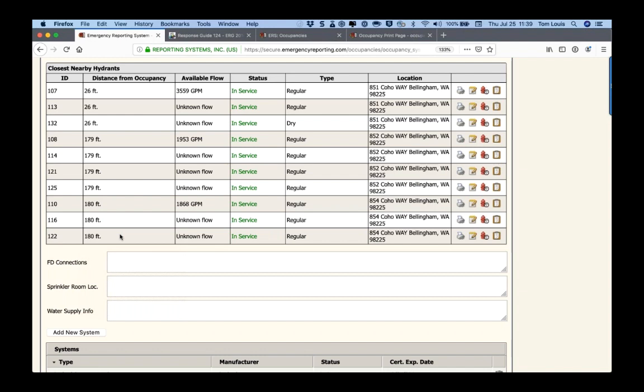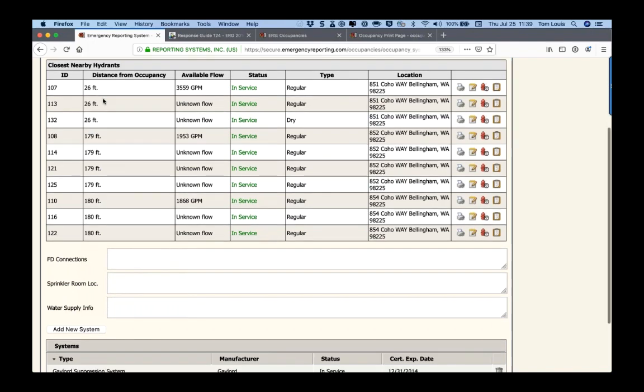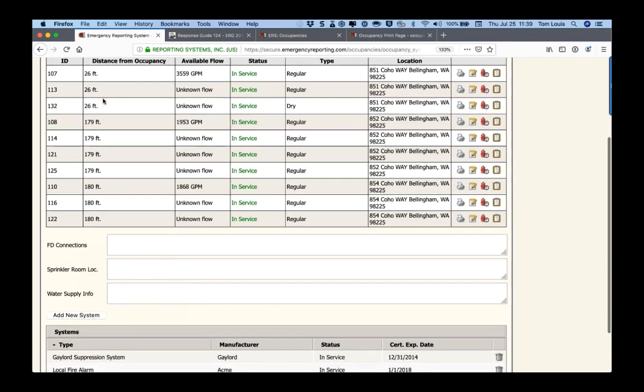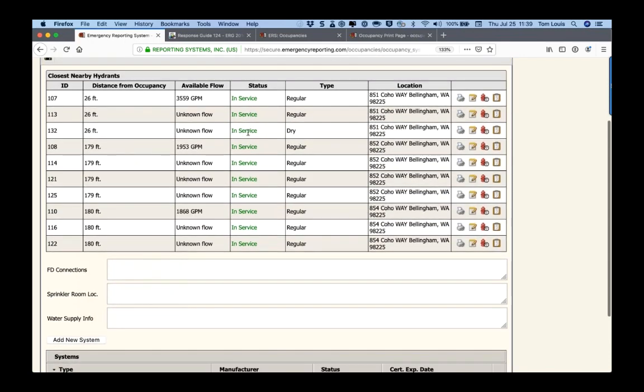You need the lat long. Addresses will get you in the ballpark, but as we know, hydrants aren't in the middle of structures. They are near structures, and there are multiple ones. And by having the lat long, it will actually show you those 10 closest hydrants, which is extremely helpful for management, especially if I come to this grid and notice half my hydrants are out of service for whatever reason. That's going to be a problem for water supply on an incident.